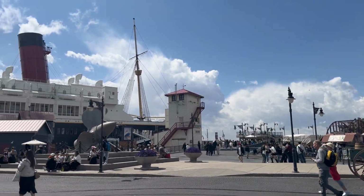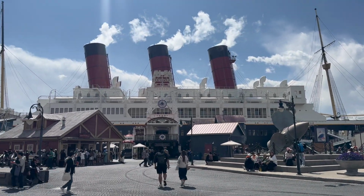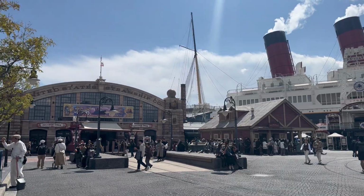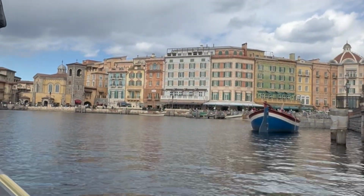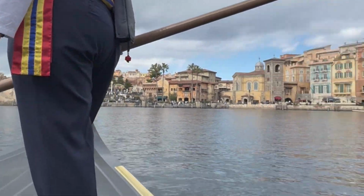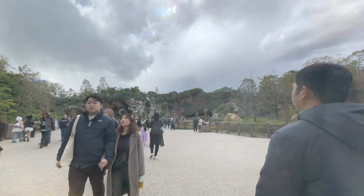By now, it was around noon, and we made our way over to Mediterranean Harbor, where we decided to slow it down with a gondola ride. Super peaceful, with amazing views of the whole park. After walking around the park, we eventually decided to check out the brand new Fantasy Springs area. And of course, we were hungry again.